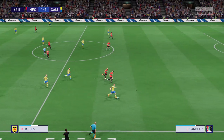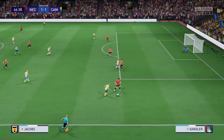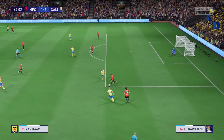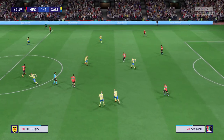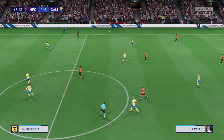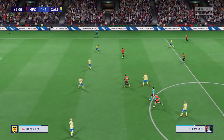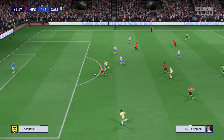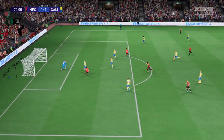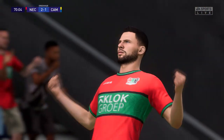Racing forward, trying to catch them out. They need to get bodies back. Well, that is how to break up a counter-attack. What can they do from here? Chances on, and it's in! They're back in front! Stunning scenes here!